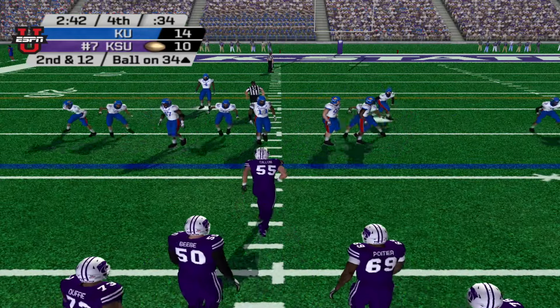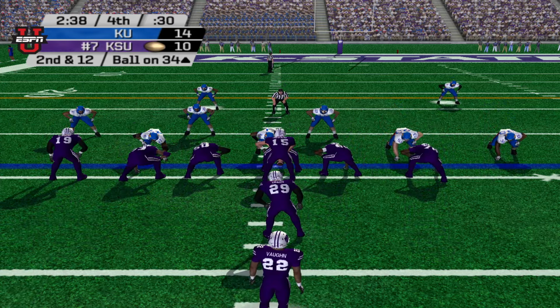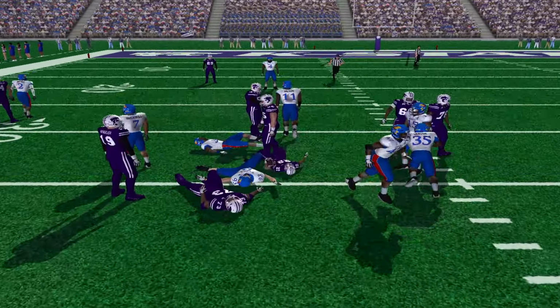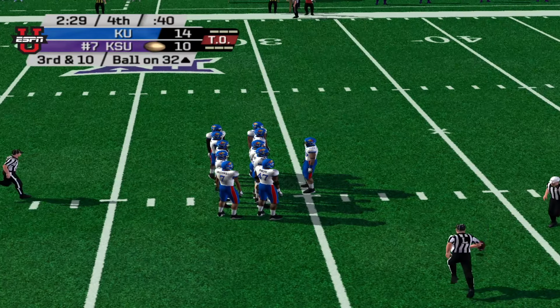It's second down and 12 to go. Ball on the 34-yard line. The Wildcat line up in an I formation. Gets past the tackler. And down he goes at the 32-yard line. The running back gets two on the carry.